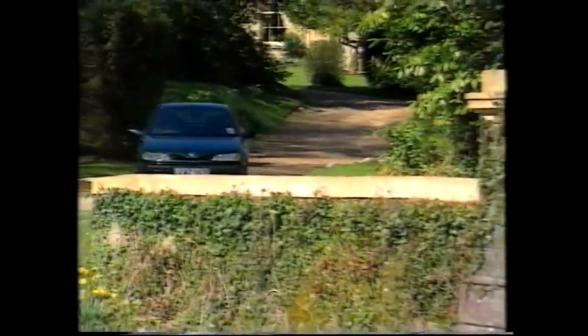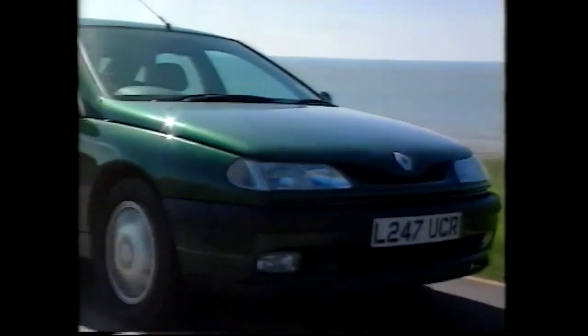But power and performance isn't much good if the chassis can't cope, and the Lagunas all enjoy excellent road manners, good ride, powerful brakes, with anti-lock standard on this model and optional across the range. You also get the obligatory rear deck spoiler that I suspect does little for downforce, but succeeds in seriously obstructing the view out of the back window when you're parking or reversing.